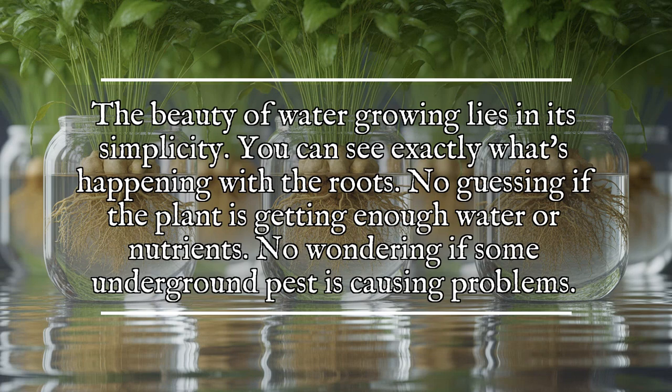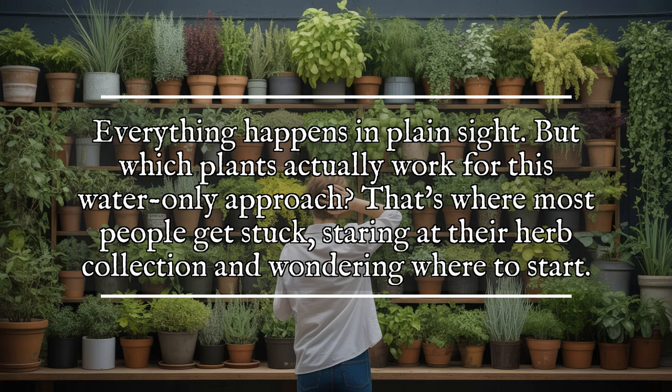The beauty of water growing lies in its simplicity. You can see exactly what's happening with the roots. No guessing if the plant is getting enough water or nutrients. No wondering if some underground pest is causing problems. Everything happens in plain sight. But which plants actually work for this water-only approach? That's where most people get stuck, staring at their herb collection and wondering where to start.